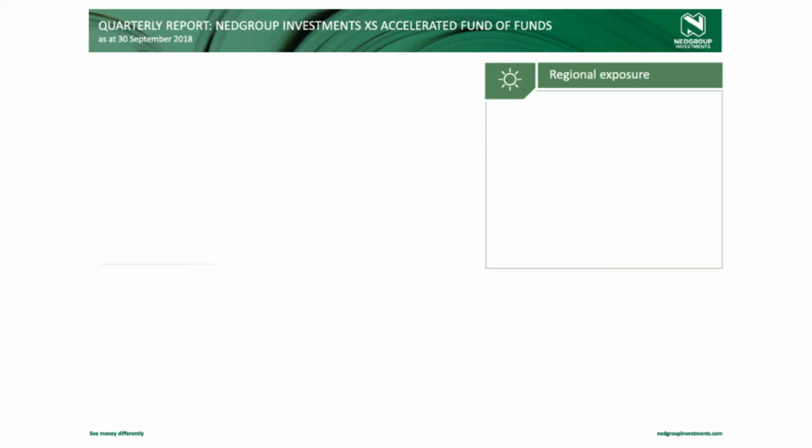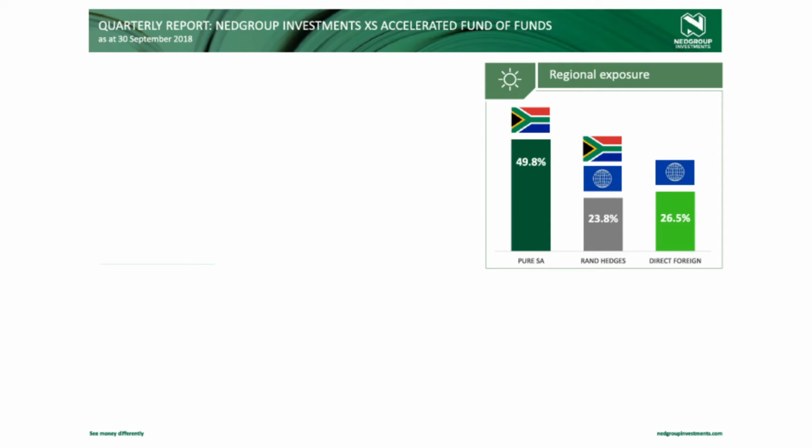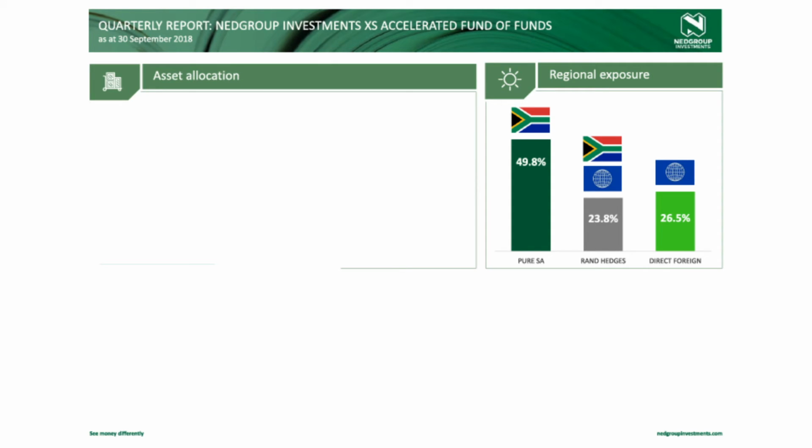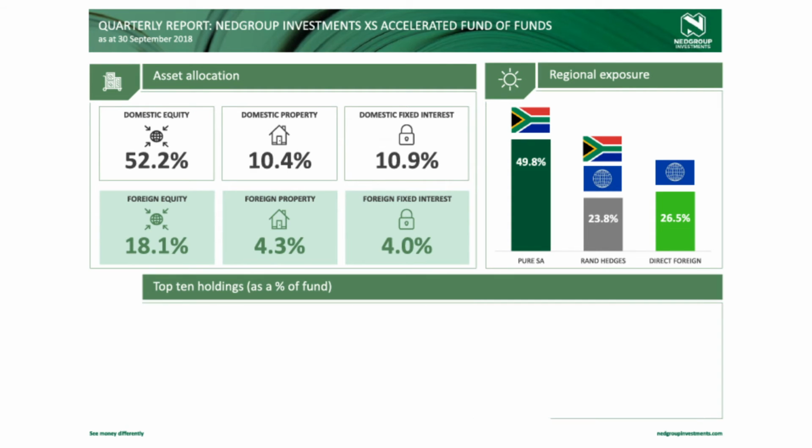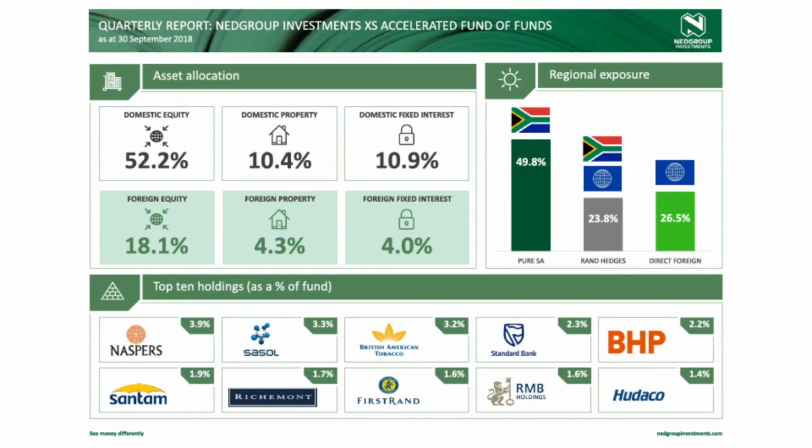Looking at our asset allocation, we have currently approximately 26.5% of the fund invested directly offshore, with a further 23.8% in rand hedge stocks. These are stocks that get at least 50% of their revenue from offshore markets. The fund thus has well over 50% of our total holdings exposed to global markets. Our top 10 holdings are made up of a number of the large rand hedge stocks such as Naspers, Sasol, British American Tobacco, BHP and Richemont.